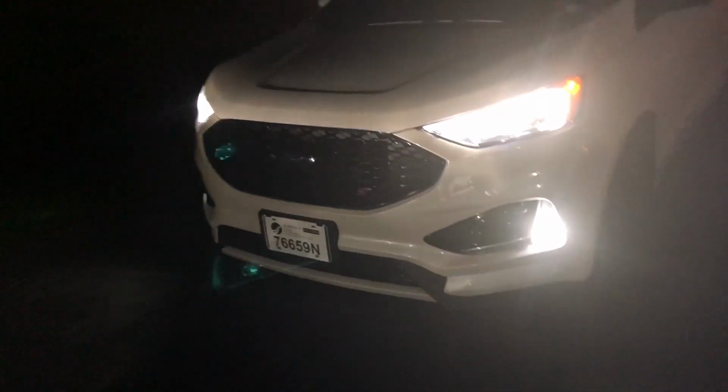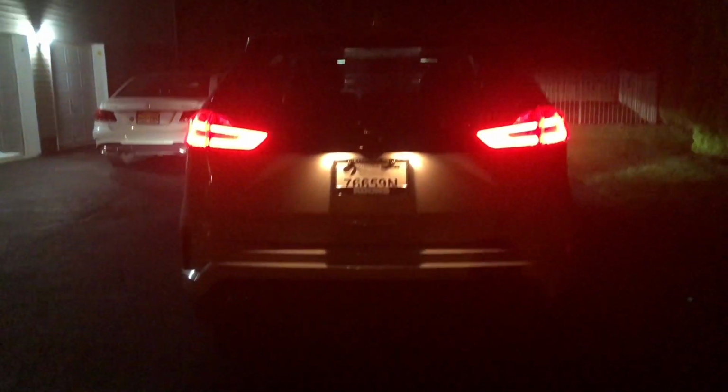Lights are very nice, very bright. So it looks great at night. Really nice car. I think they did a really good job with it.